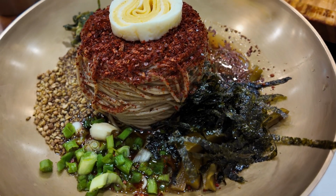By the way, if we haven't met yet, my name is Jono, this is my wife Chloe, and we've been living in South Korea for the past 20 years. These are the places we take our friends and family when they visit Seoul.